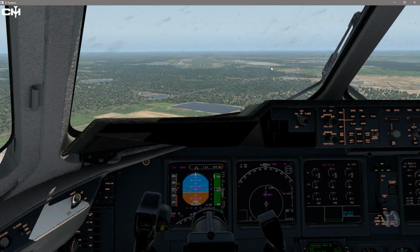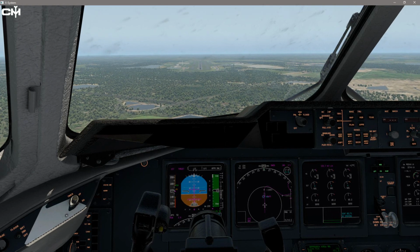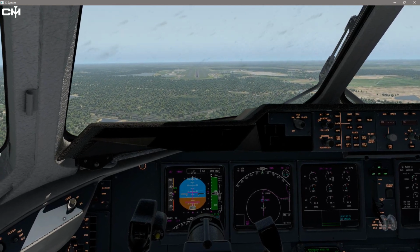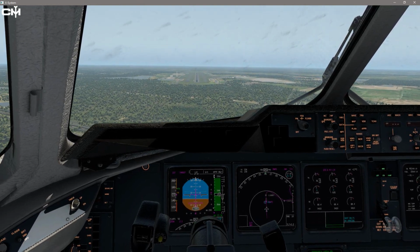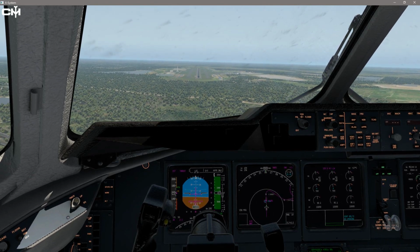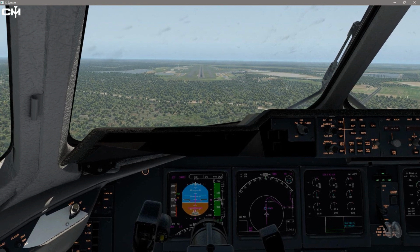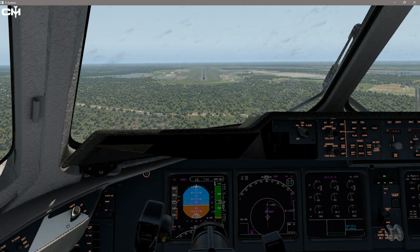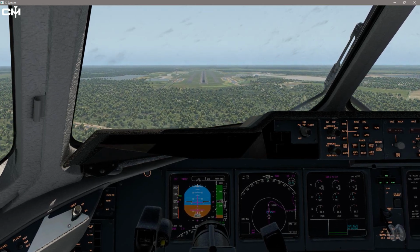So we're just trying to get her where we want her there. We're just a tiny bit below it. That's alright. I'll just let her come up just a little bit. Approaching 06. There we go. And it does sort of auto trim like an Airbus, right? So there we go. Get that nose coming over now. Terrain. I don't know why you're giving me terrain warnings when I'm on an ILS approach here. That's kind of weird.